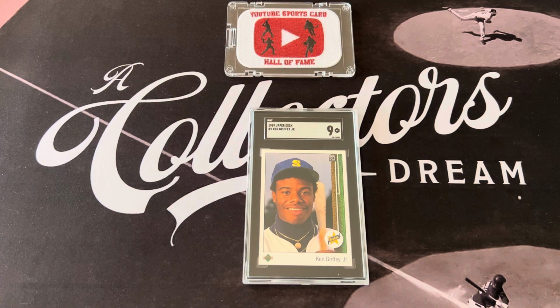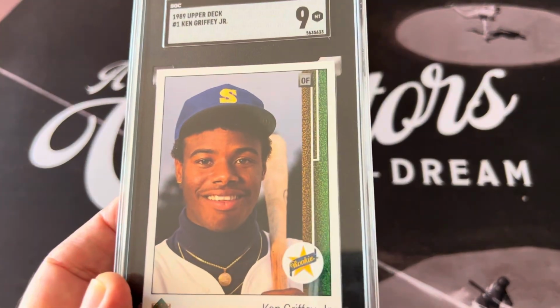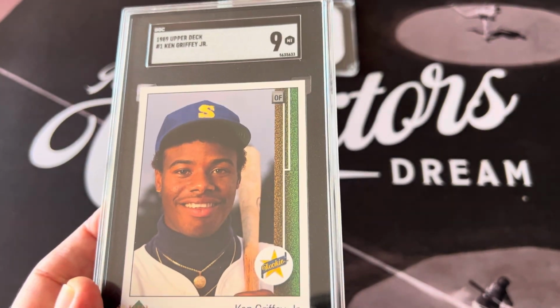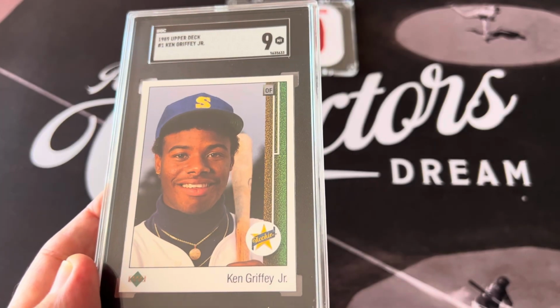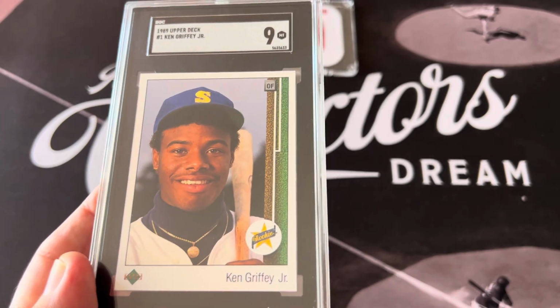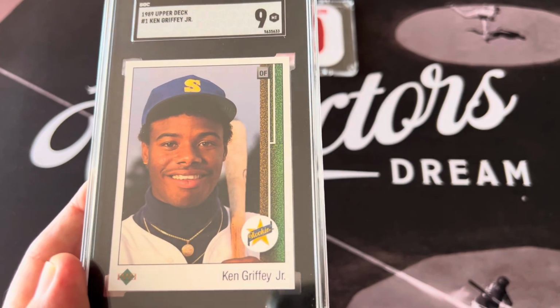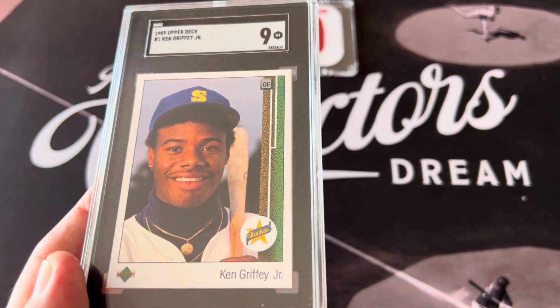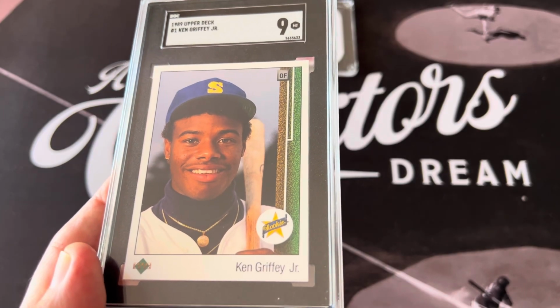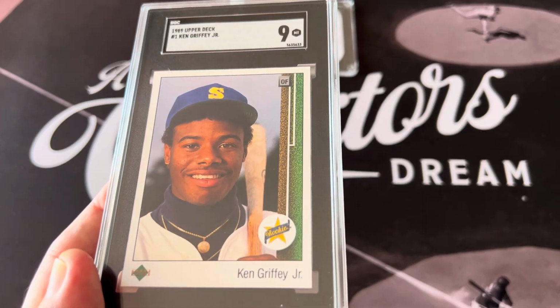And there's probably 500,000 of these Ken Griffey Jr. cards graded out there, if not more. And these cards are very desirable. A lot of people want them, so there's supply and demand there, of course. But I consider these more of investing flipper type cards.